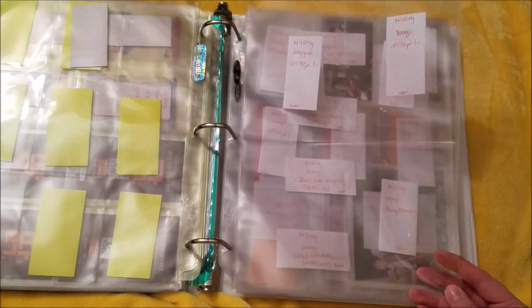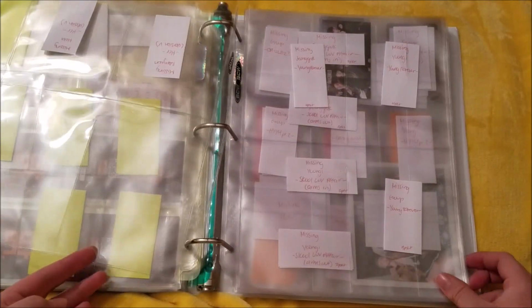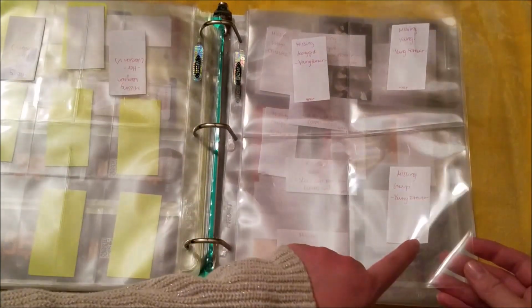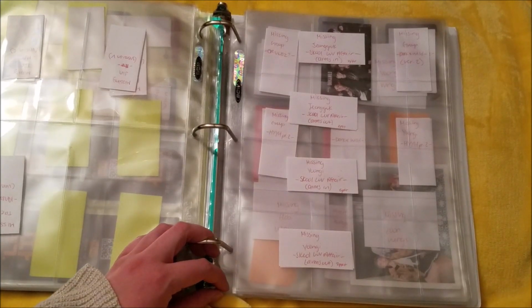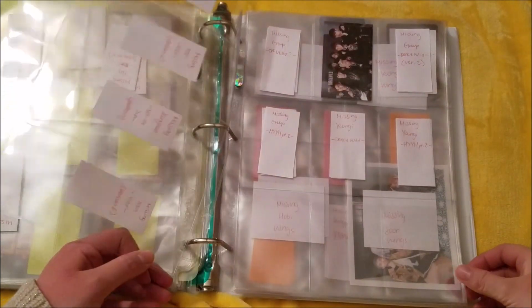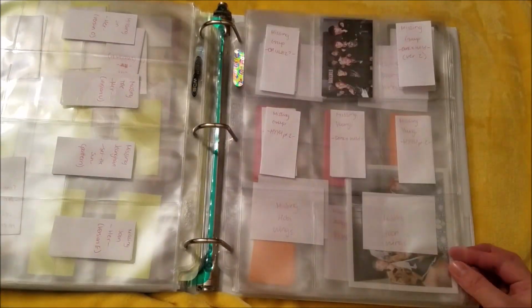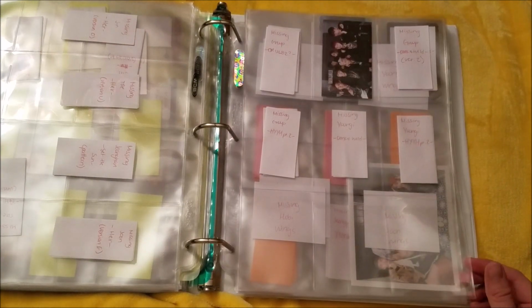So then we have Jungkook and Yoongi for HYYH Part 1. Jungkook and Yoongi for Young Forever, and then the group pockets for their school love affair cards. I actually am negotiating with someone on Twitter right now for both of Yoongi's, so I might have these in the next collection update. Then we have group cards for the older albums, so OR Relate to You, Dark and Wild, and HYYH Part 2.